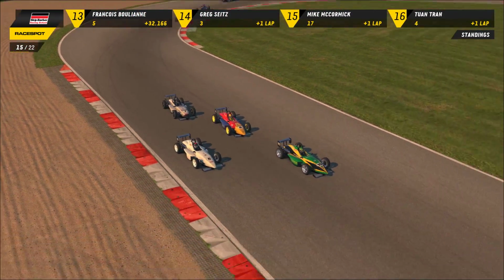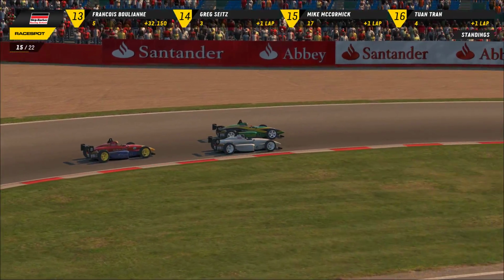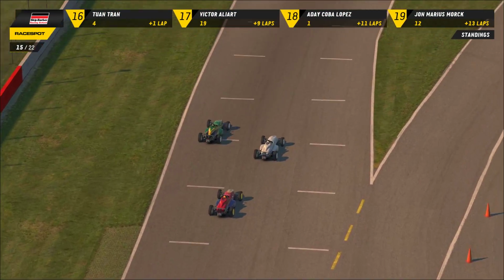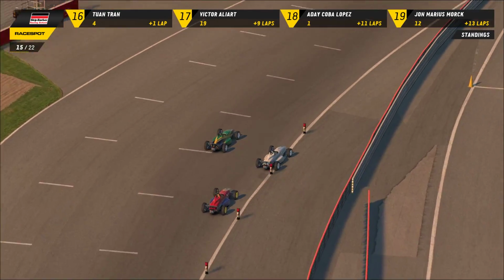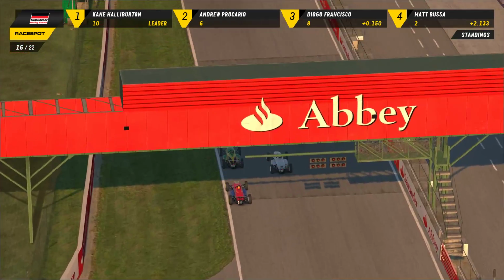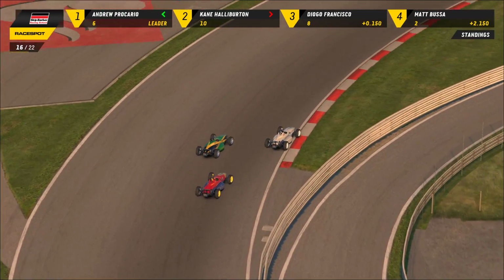Halliburton has the inside line through 5, but the outside through 6, which we've seen be strong as I think Francisco and Capanga make a bit of contact side by side off the final corner. For your race lead though, for Halliburton and Procario, well, they're going to stay side by side as we see Capanga coming down pit lane. Not sure what the drama is there, but now it's a 3-car scrap for your race lead. Side by side yet again at the line. Halliburton leads this lap by 0.02 of a second. The 8 of Francisco though in third.